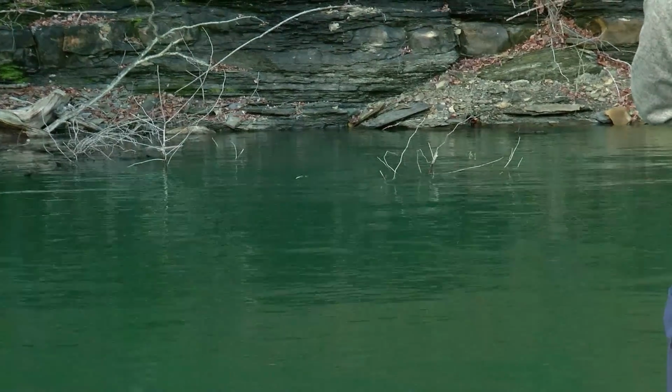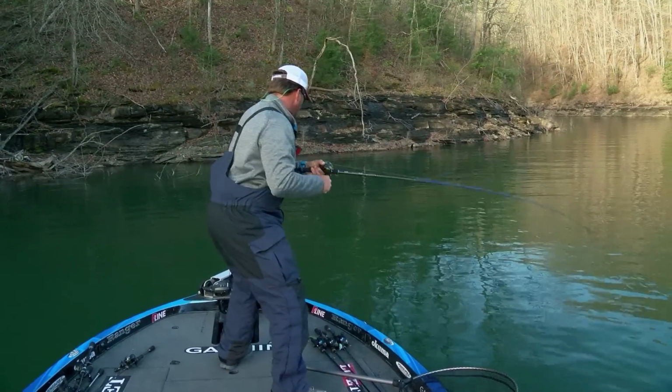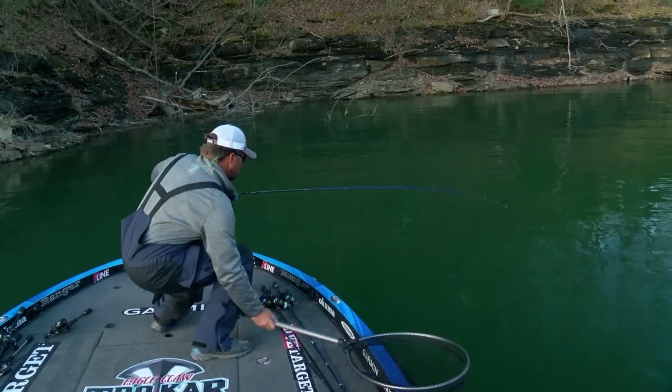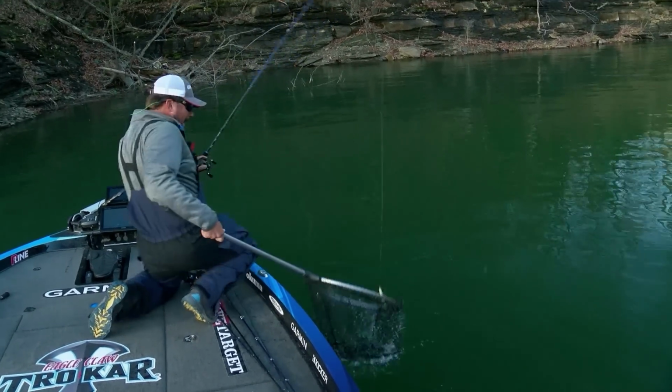And in those type creeks, that allowed me to not waste a lot of time running around, keeping the trolling motor down, and literally working my way in smallmouth water, spotted bass water, or largemouth water. Oh, there's 2 of them. Oh my gosh!